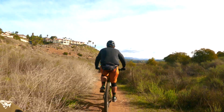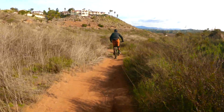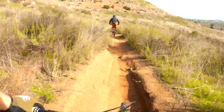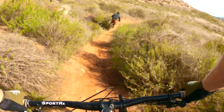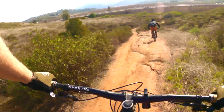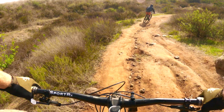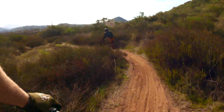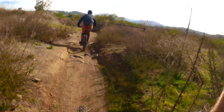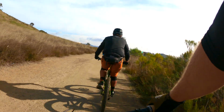All right, now we're gonna drop down this little trail. Just nothing crazy, just a nice little addition if you wanna add some feet or add a little bit of mileage at the end of your ride. Oh, this is cool. And that's our bonus trail.